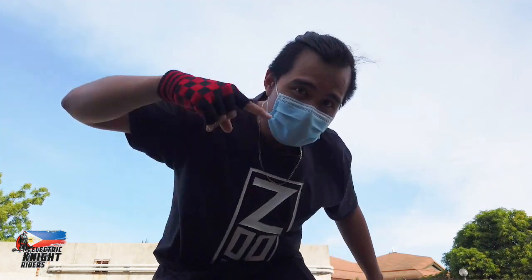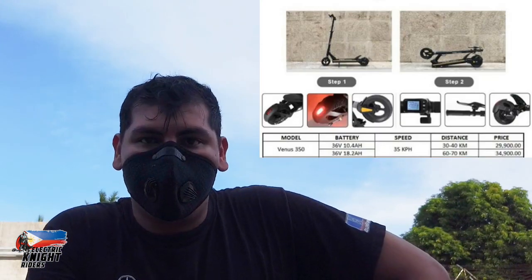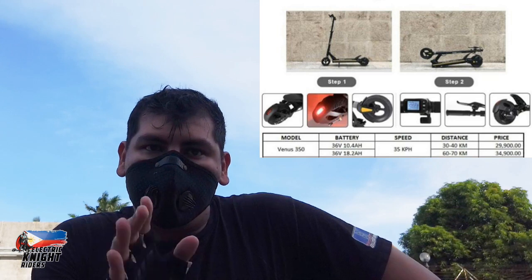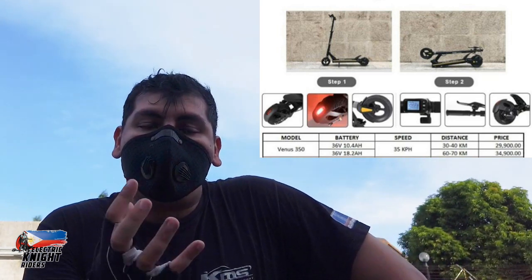Going on to the fourth one. Let's go, Arvin! Okay mga guys, so ito na naman ang isa natin i-discuss is tungkol sa Venus 350. It's one of the highest specs in terms of this price range and the longest range entry-level scooter na makikita mo. So why did I say entry-level scooter? Kasi actually yung motor niya is parang sa Xiaomi lang.